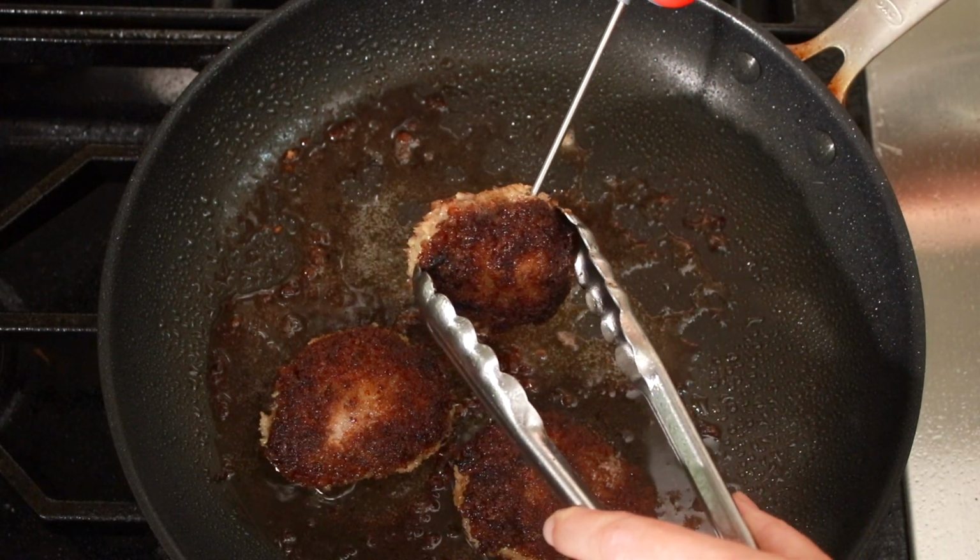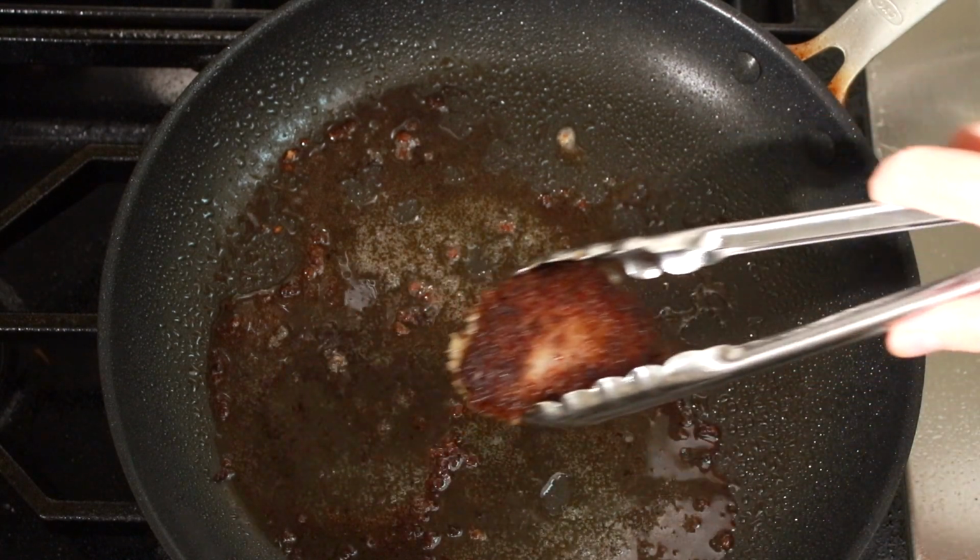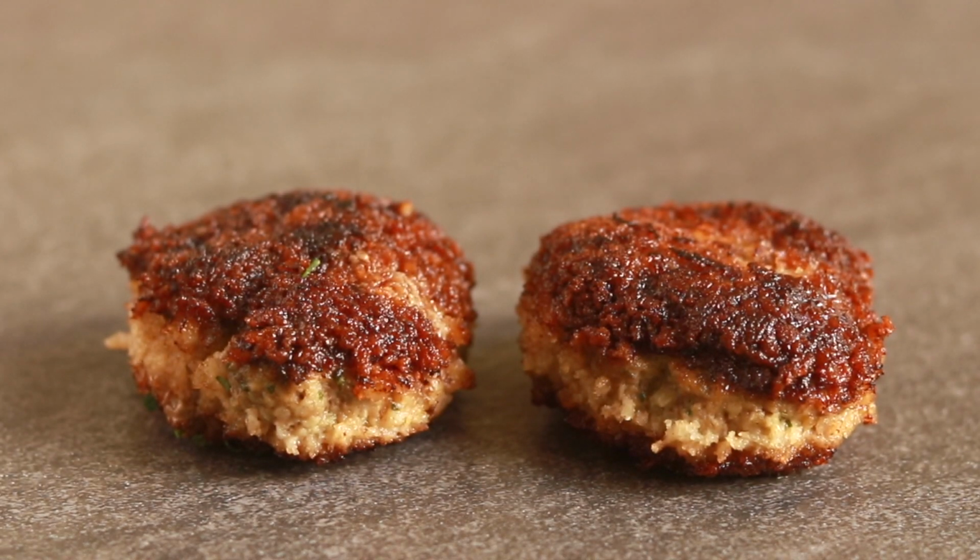We are at 155 and they're ready to come out. During the rest, they'll get to the well-done temperature of 160. But keep in mind that overcooking is not a huge sin here like it is with burgers. Even if you don't catch that perfect moment, they'll still be juicy. Let them rest for at least 5 minutes.